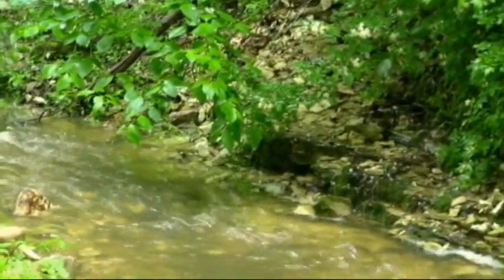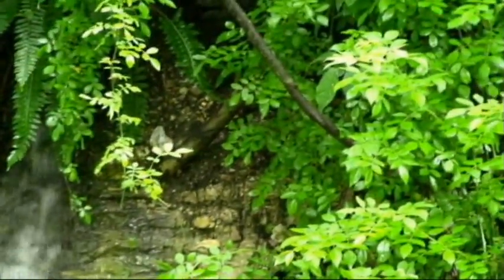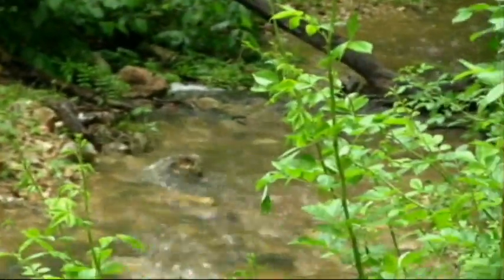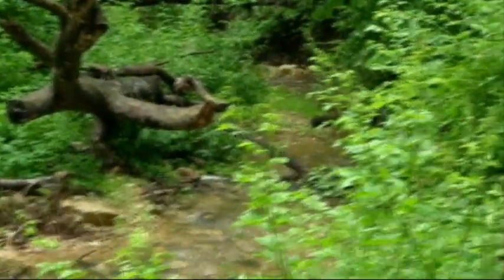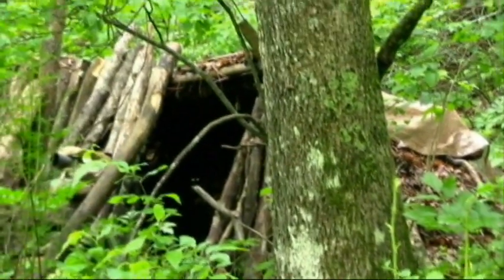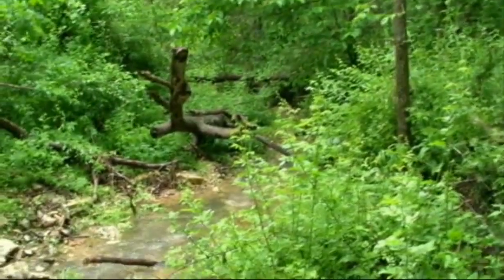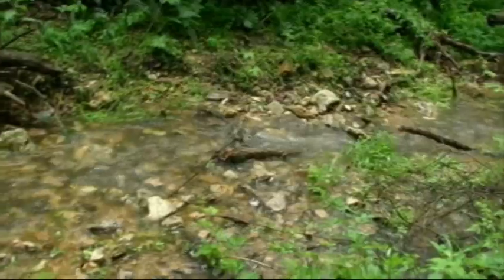Here I am at the bottom, and our little seasonal trickle has now made a pretty little creek. There's more water coming from off the edge of the hill. And whereas it was sort of all dry wood laying around before, you can see the shelter there. So now it's time to scout around and see what we can find for edibles.